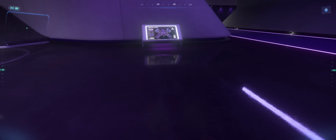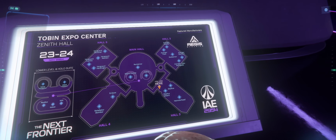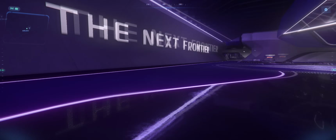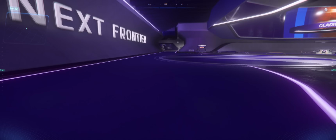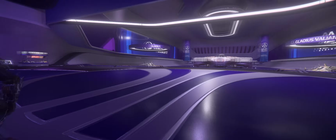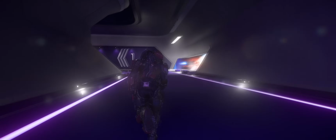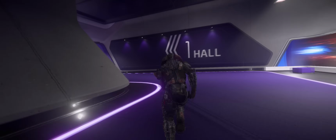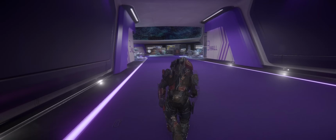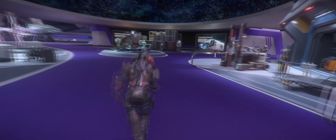Okay, let's see which direction we're going in here. We're going to the Hall with the Redeemer, Hall 2. Okay, so it looks like we're going right. And this is the last hall. This is it for today. Yeah, Aegis has a lot of ships, but the other manufacturers are catching up to them slowly. All right, Hall 3. There goes the Hall 2. That's where we want to go.